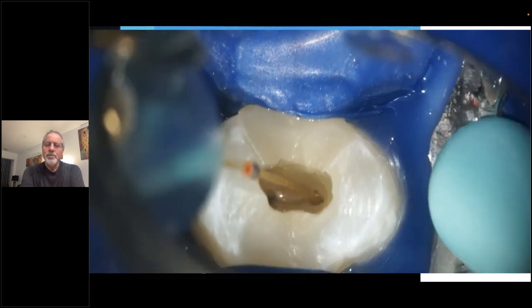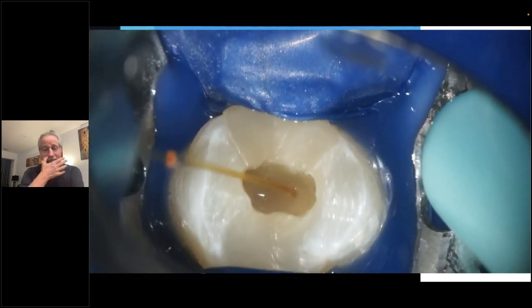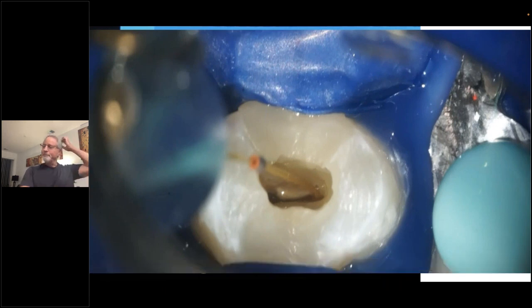So look at this. This is really something. This was probably within the first week of us getting the YSGG laser, right? So this was a canal that was fully instrumented. We activated the irrigant with passive ultrasonic activation. We had the laser, and it was like, okay, what would happen? What would we see if we fill the canals with an irrigant, take the YSGG tip, the 200 micron tip, bring it to mid-root, activate it, and we slowly withdraw it and keep it at the level of the orifice for 30 seconds.